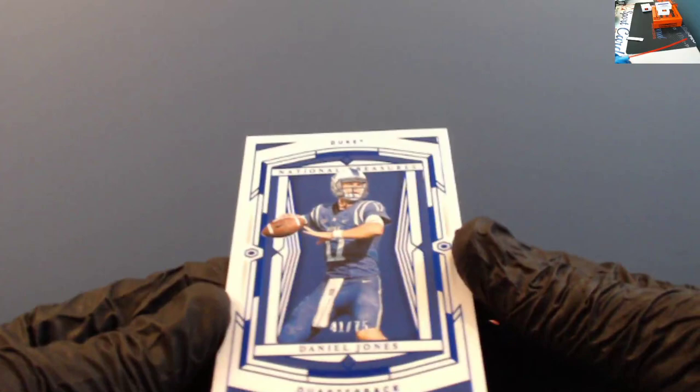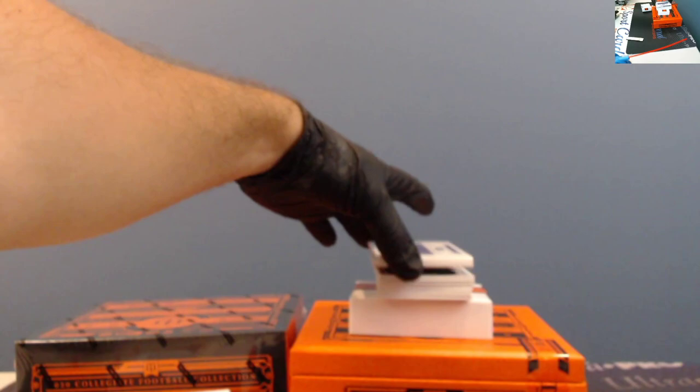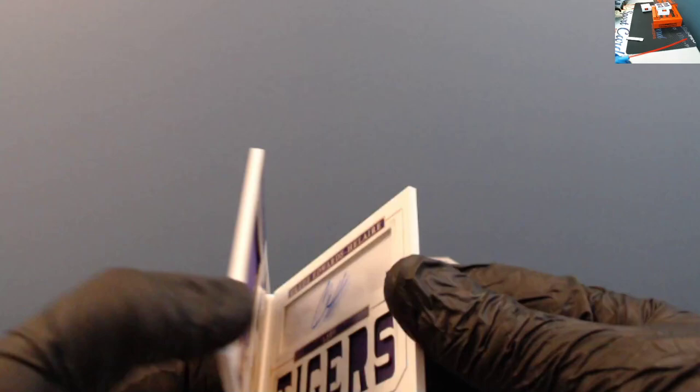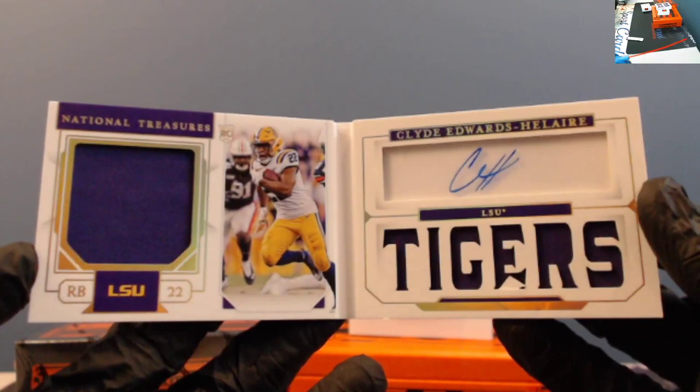All right, 75 base for Danny Dimes, Daniel Jones. Nice, to 30, 6 of 30, Clyde Edwards-Helaire. 6 of 30 booklet, see the patch. Oh, a napkin. Tigers.